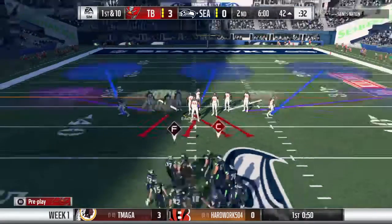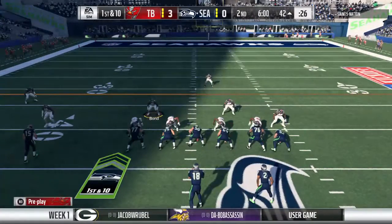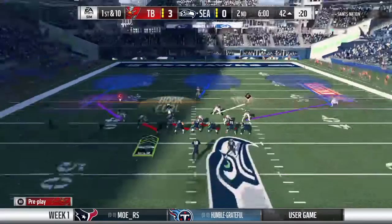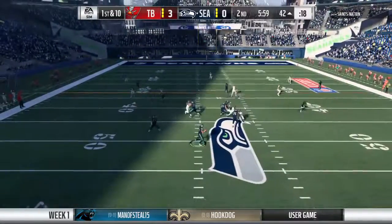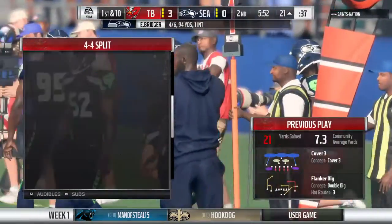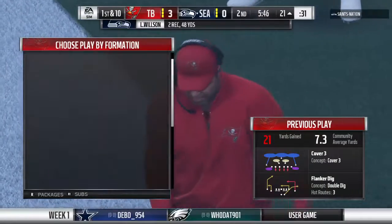So here we go, 1st and 10 now. Hurry up, here we go. Boom. No, check. Patriot. Gun. Leopard. He'll drop to throw. He's got Wilson, middle of the field. And he'll get this one down near the 20-yard line. And a nice gain of 21 yards.